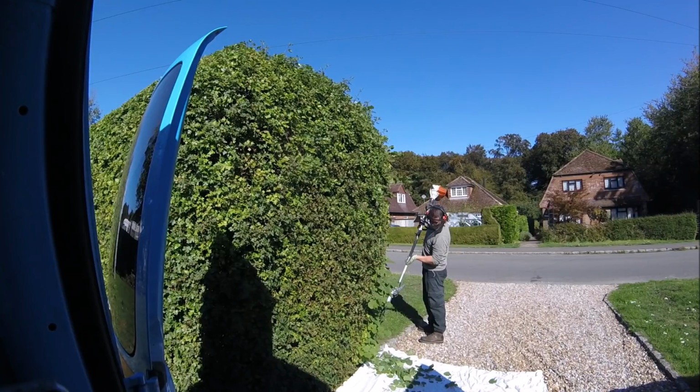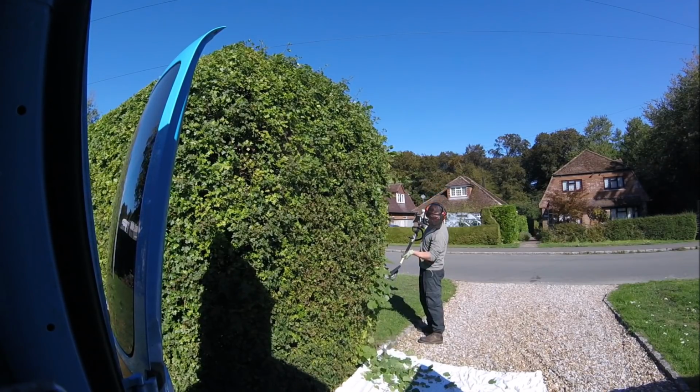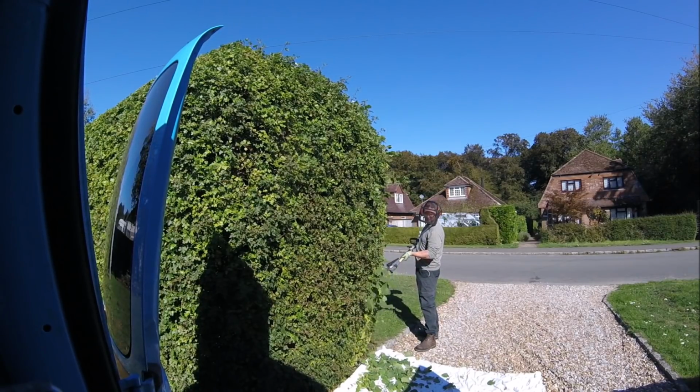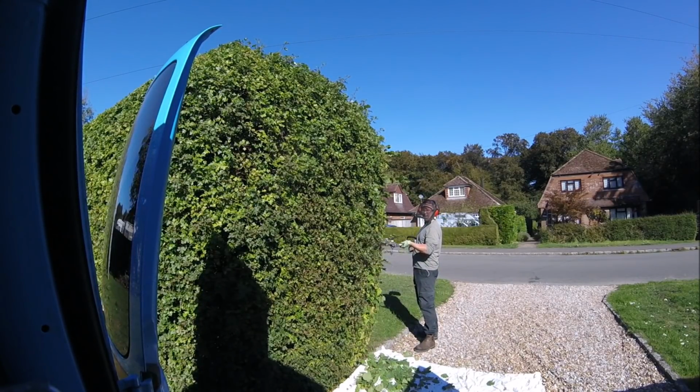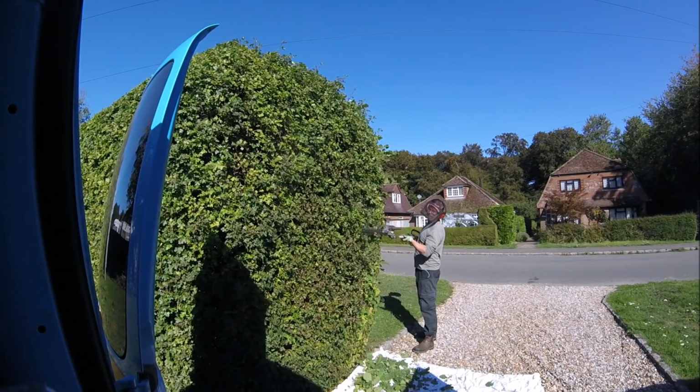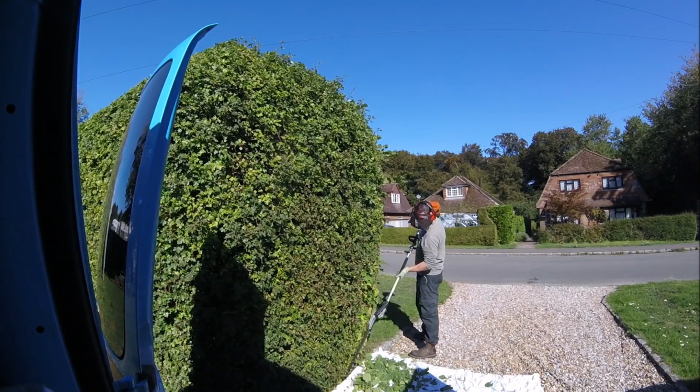On this day I realised my hedge cutter wasn't running right. It was spluttering around a little bit. You won't be able to hear it because I've taken the sound off of the video, just because the hedge cutter noise is really not nice to hear. But yeah, my hedge cutter just was not running correctly.